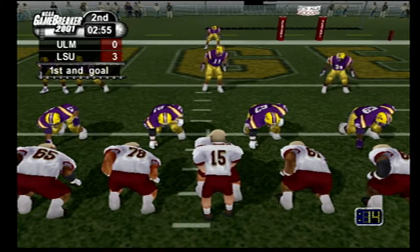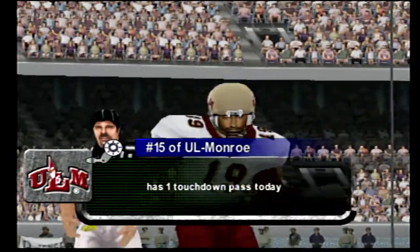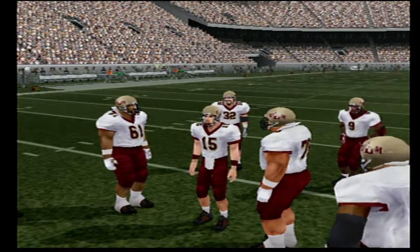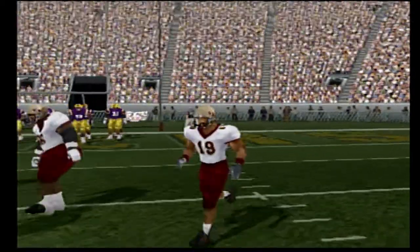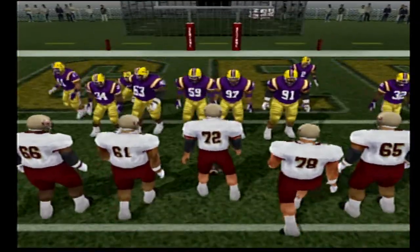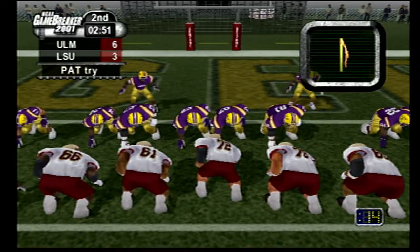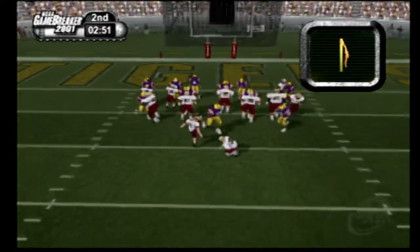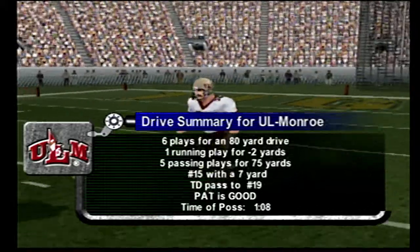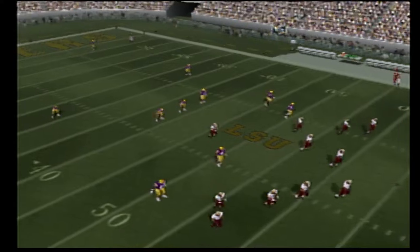Cut. Number 15. Back to pass. Touchdown. Extra point. Number 31. Blue 47. And the kick is good. The Indians 7, Tigers 3. They light up the scoreboard with a six-play, 80-yard drive.